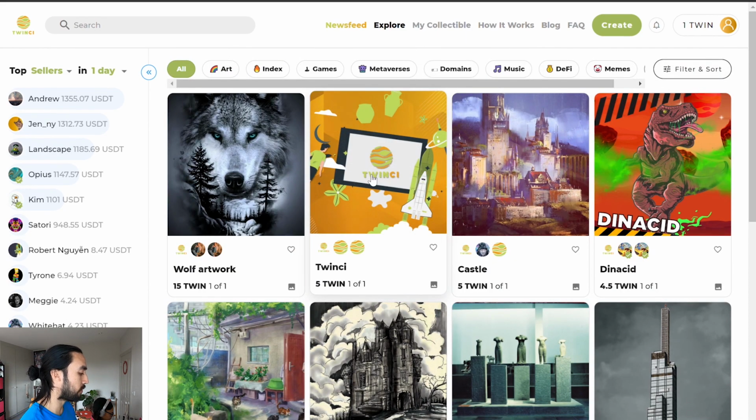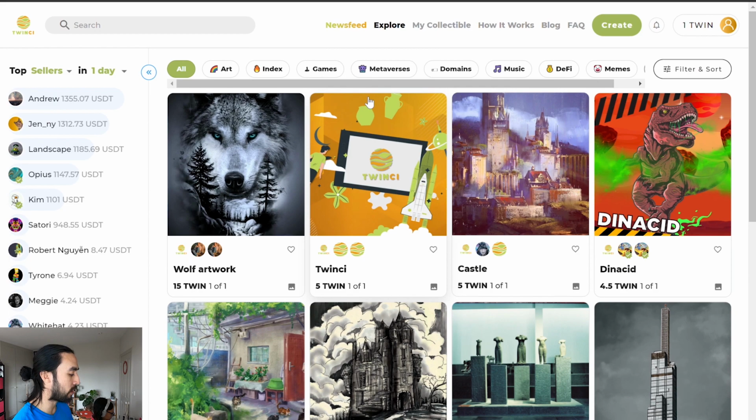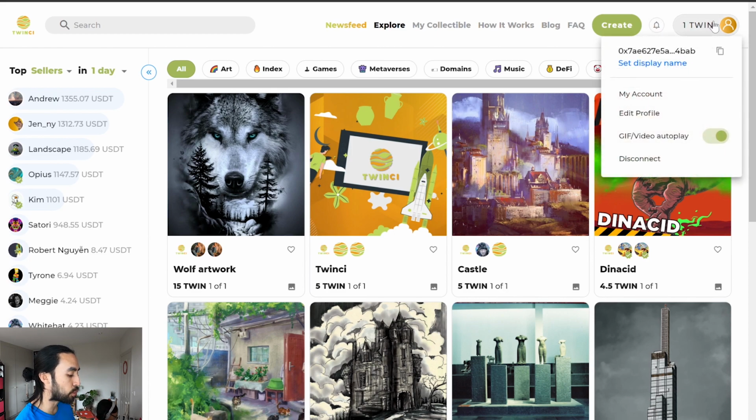So we are on sort of the home page here at the moment. So if we just go through a bit of a run through, you can actually search for some NFTs in here, okay? So you can see my last search was travel there, okay? We've got the news feed here. We've got an explore section, a my collectibles section, a how it works section, a blog section, a frequently asked questions section, and a section where you can actually submit your own NFT. You've got the notifications tab up the top, and that's your twin balance there, okay? So your twin balance is set there. So I currently have one twin, so I'm going to find an NFT to purchase with that today, okay?